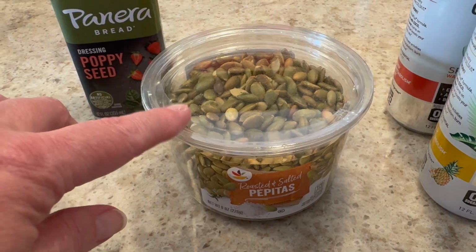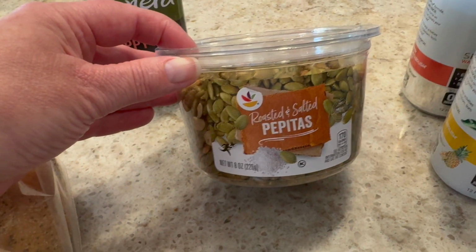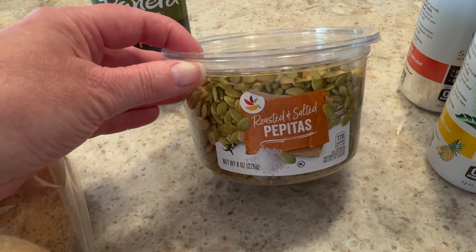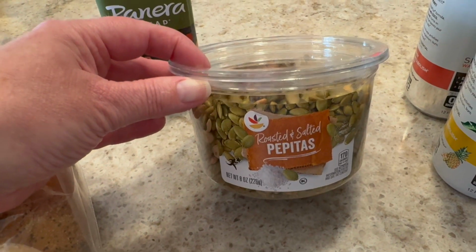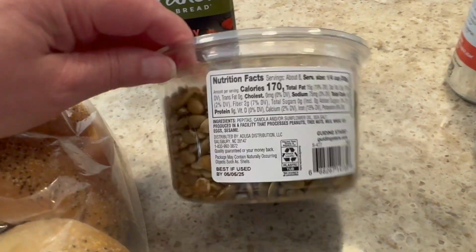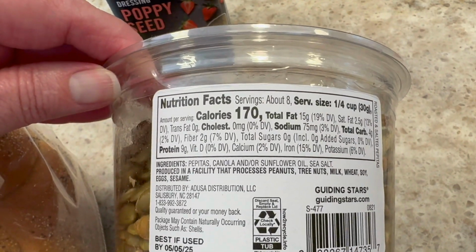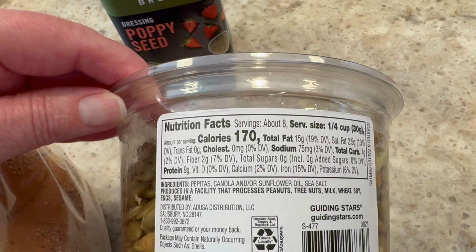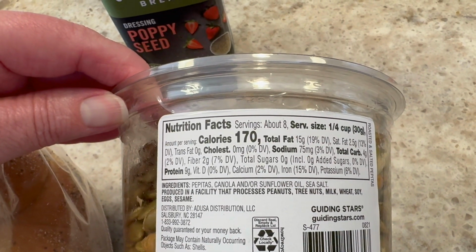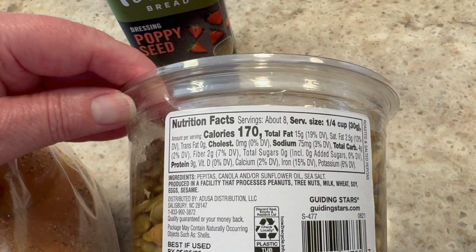Another restock, I always have these in my refrigerator. I keep them in the fridge, usually for salads, or sometimes I will put them on my oatmeal, but I didn't realize that they actually have some protein. So of course I had to reorder them. So it's 9 grams of protein for 1/4 cup and 170 calories. I think that's pretty good.